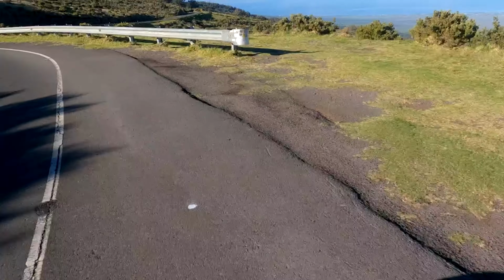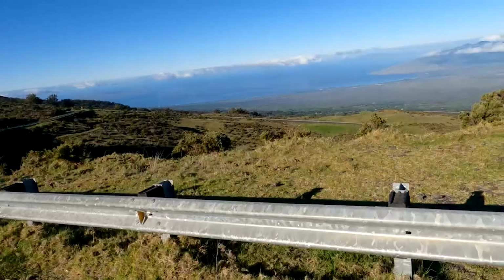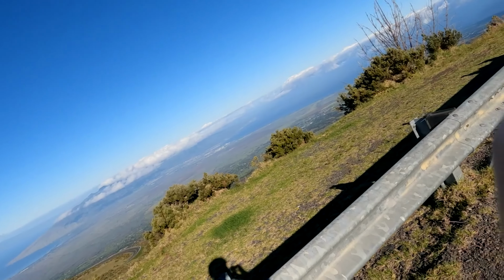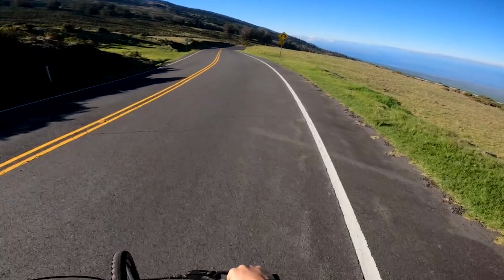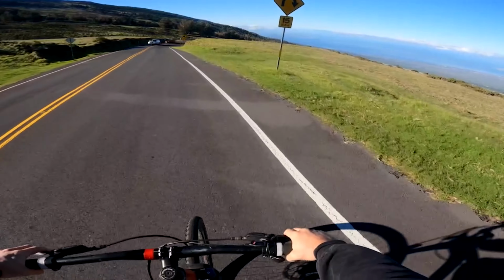Most people will stop probably every few hundred meters per se and just enjoy the view. Take your time, don't rush down the mountain. Enjoy your company, your friends, your family, and the hopefully great weather you'll have with the views of the ocean, the other side of the island, and the valley below.